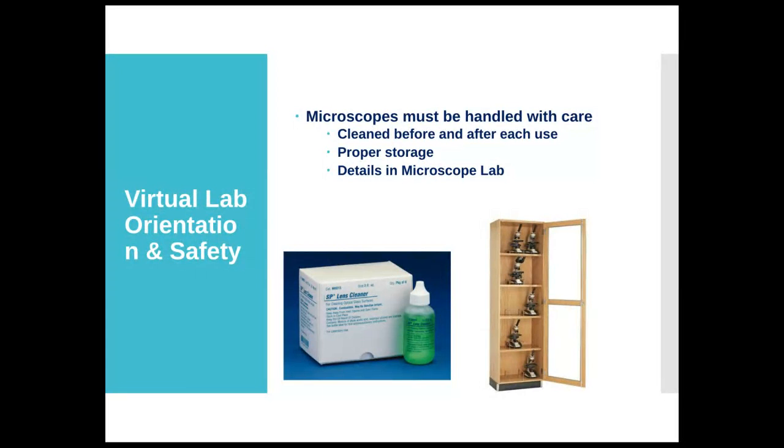Okay, so let's get a little more specific on things that, again, you will use virtually, but are very important for the quizzes and the practical exams. So microscopes should be handled with care. You should hold them by the arm and by the base, with two hands, and you clean them before you use them and when you're done using them. In order to properly store them, you put the dust cover back on them and you put them in the cabinet they came from. And to clean them, you use a lens cleaner and lens wipes. You don't use anything else. And we go over this when we talk more specifically about microscopes in the microscope lab.